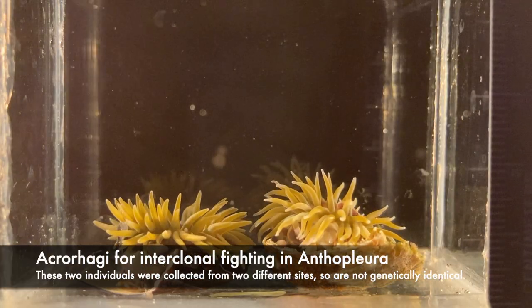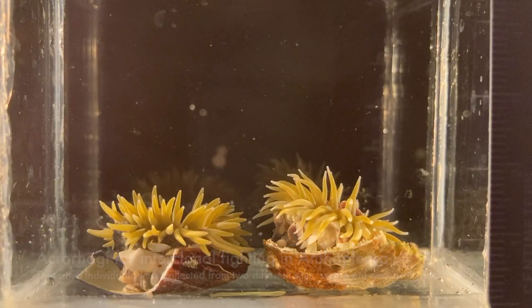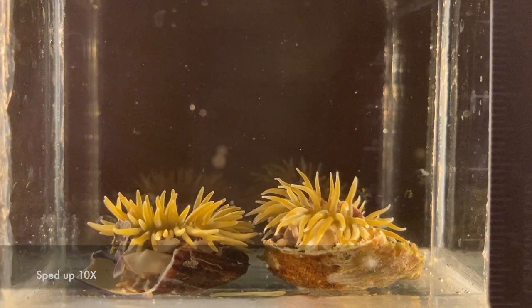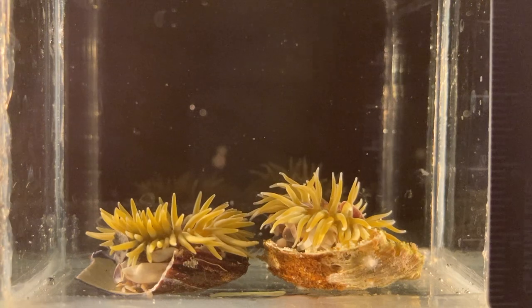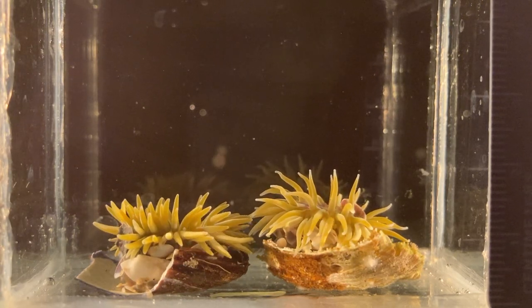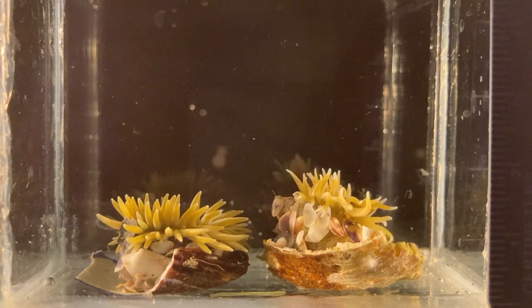Anthopleura does not have acontia. Instead, they fight with structures called acrorhizae. They are normally not inflated, but when an anemone senses a genetically different individual, it can inflate them and use them to attack. At the start of this battle, the acrorhizae are not inflated, but you'll see them soon.